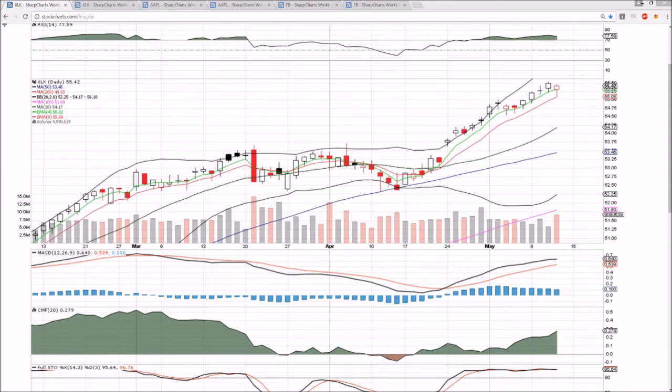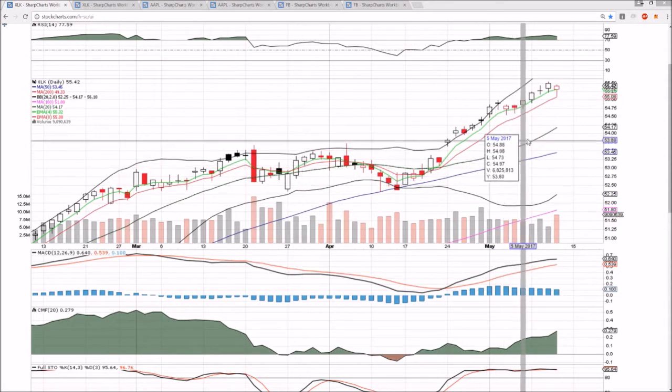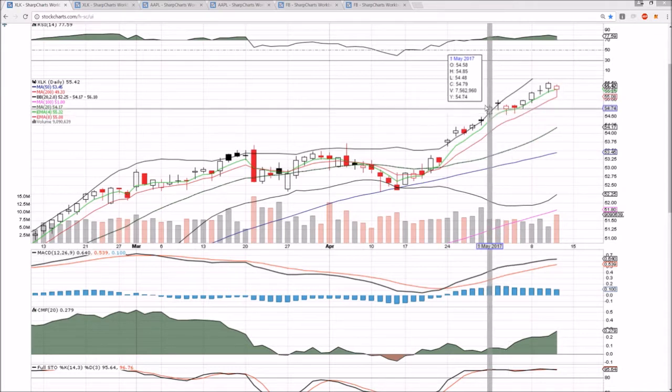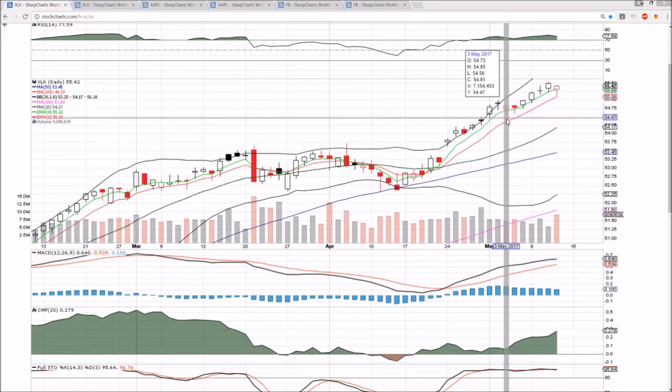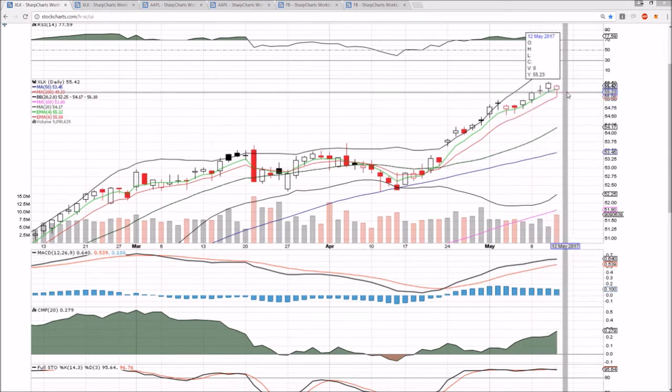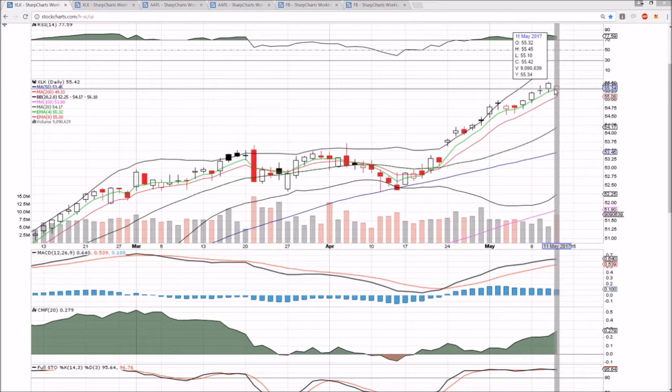Looking at XLK, Apple, and Facebook on the daily and weekly time frame, so a potential bull flag setup. It's similar to the consolidation we saw back to start May. Couple day pullback, bulls buying the dip with the lower wicks, and then continuation to the upside. So that is the current setup. Bulls are still certainly in favor.